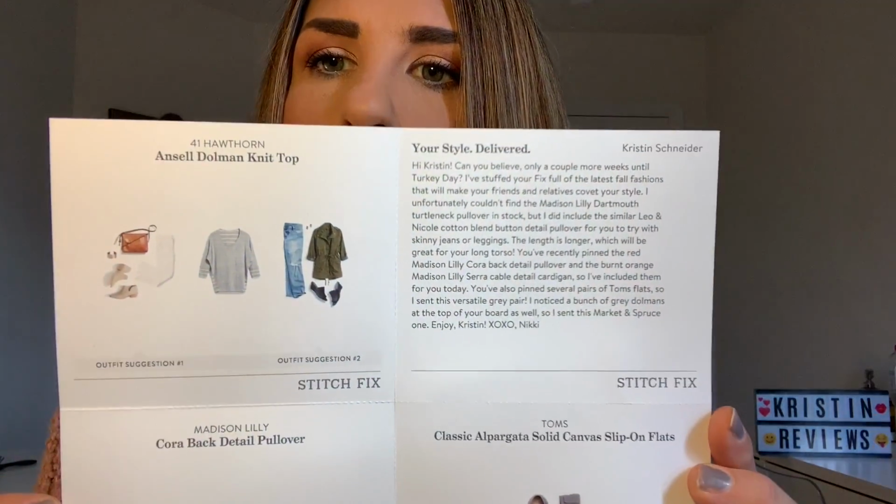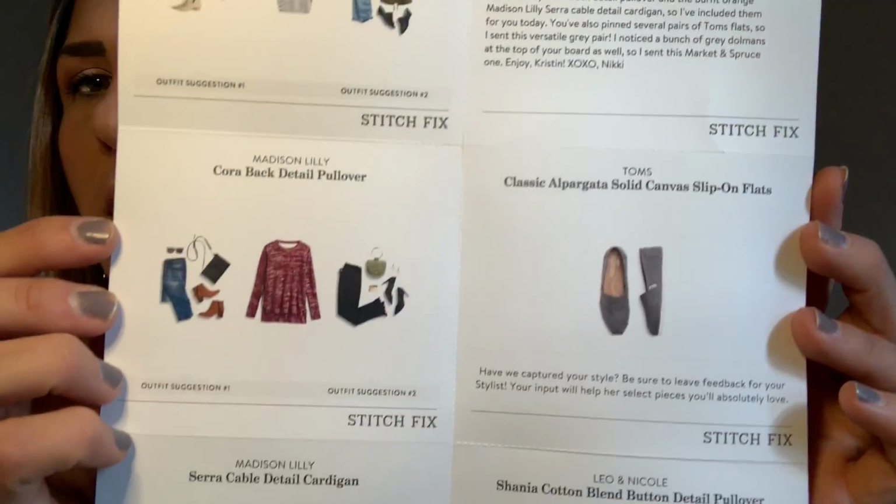You recently pinned the red Madison and Lily Cora back detail pullover and the burnt orange Madison Lily Sierra cable detail cardigan, so I included them for you today. You've also pinned several pairs of Toms flats. I sent you a versatile gray pair. I noticed the bunch of gray dolmans at the top of the board as well, so I sent the Market and Spruce one. Enjoy, Kristen. XOXO Nikki. Okay, so here is my style card, if you'd like to see the items.